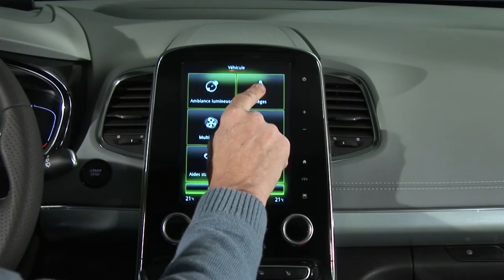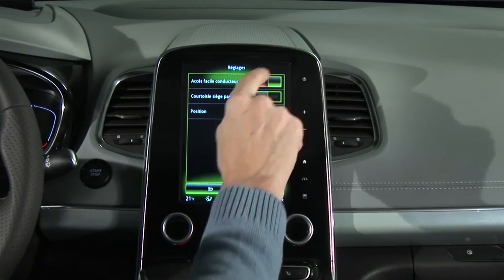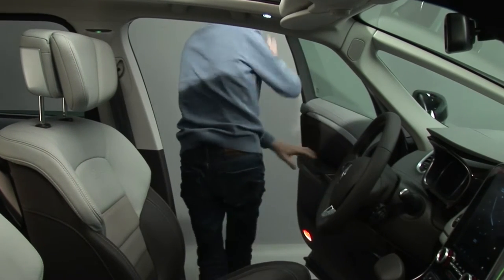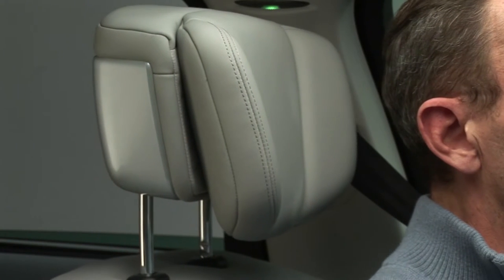The driver and the passenger can take advantage of the easy access function. So the seat moves back automatically when the occupant leaves the vehicle and moves back into position when the start button is pressed.